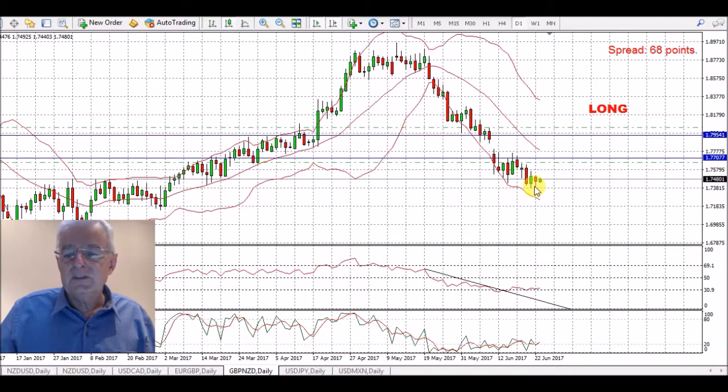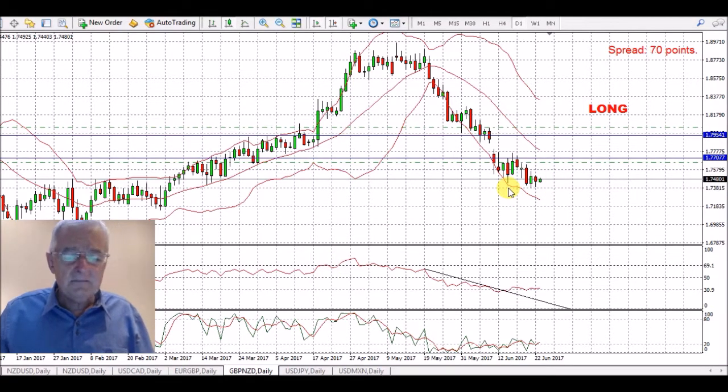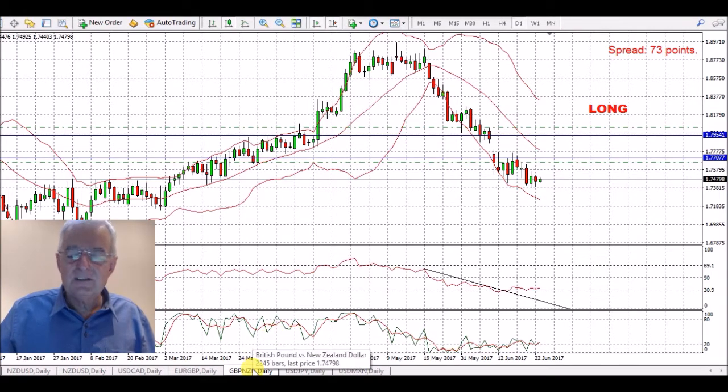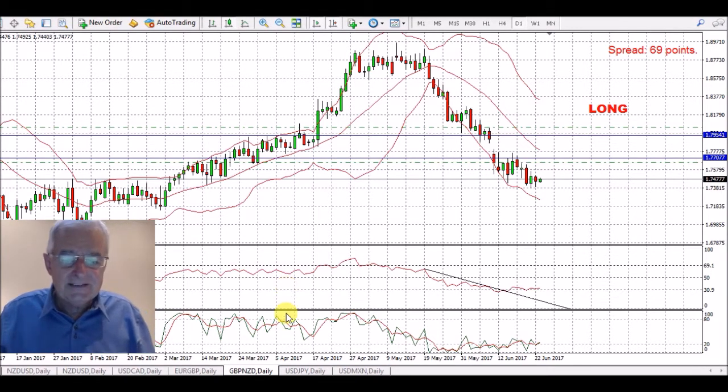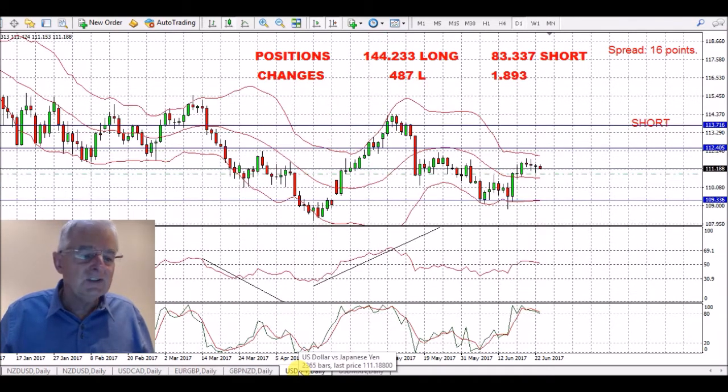I'm also pound long New Zealand dollar. So again, I'm looking for the New Zealand dollar to short and the pound to long. Be looking for more evidence of that in the commitment of traders. The New Zealand dollar actually changed its stance this week on last Friday's figures. The change has gone to a negative, to a short, from a positive on the New Zealand dollar. So we lost longs and gained shorts. So we are looking for a change on that pair, and it is coming up to resistance.